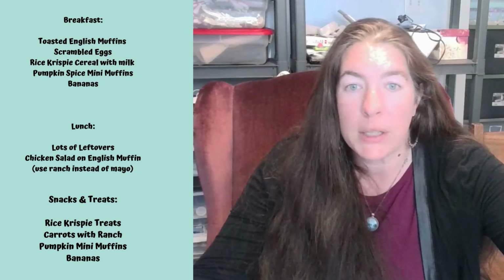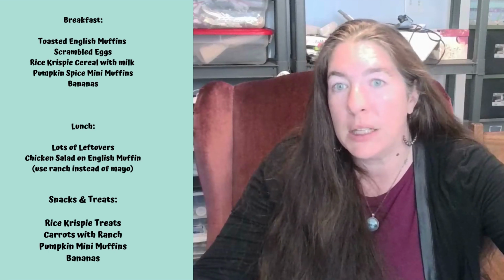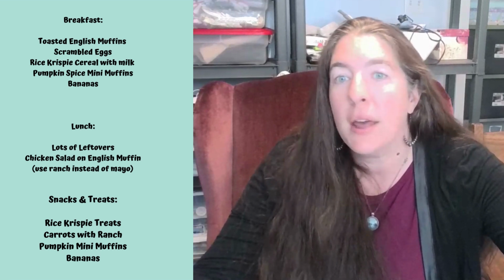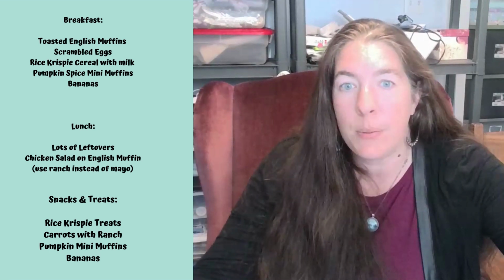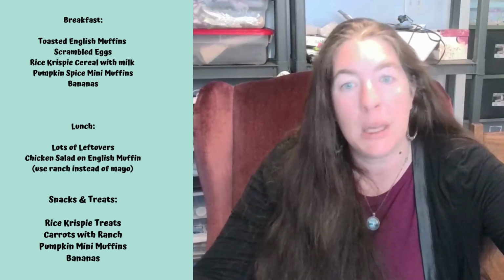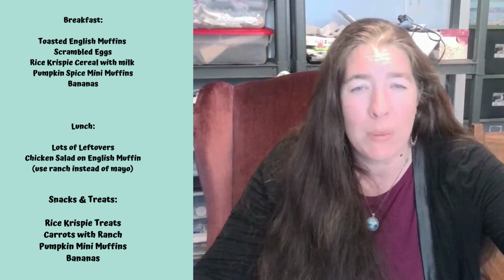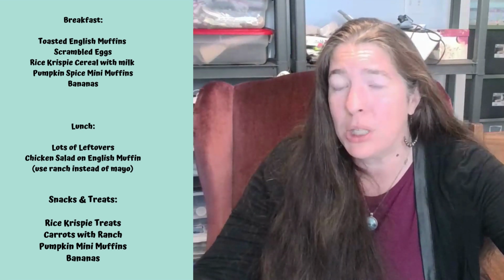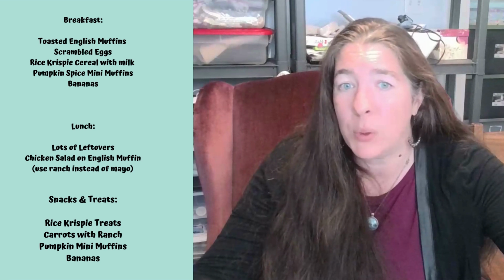For breakfast, we're going to switch it up this week, and we're going to do some toasted English muffins. We can do scrambled eggs. We can do Rice Krispie cereal with milk. And I did find that they had some muffin mixes that we can make some pumpkin spice mini muffins. You get about 20 mini muffins out of one pack, and I like the packs where you just add milk because it comes out much cheaper. And then, of course, we can have bananas with breakfast.